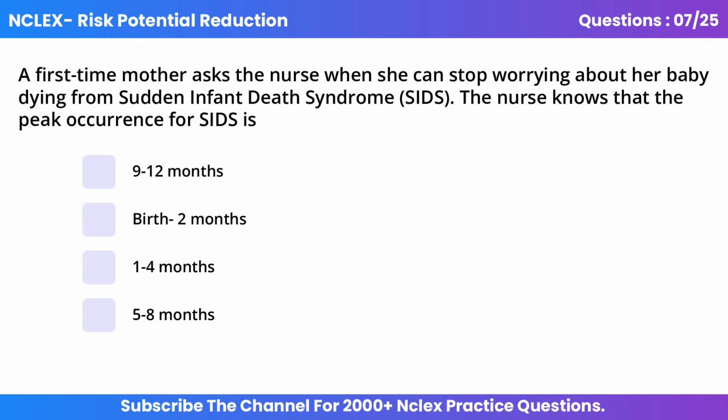Question 7. A first-time mother asks the nurse when she can stop worrying about her baby dying from sudden infant death syndrome, SIDS. The nurse knows that the peak occurrence for SIDS is C. 1 to 4 months.